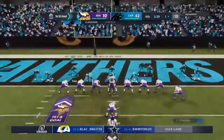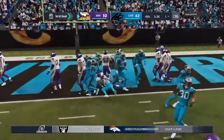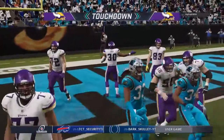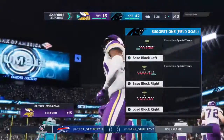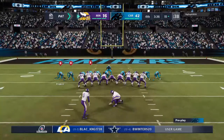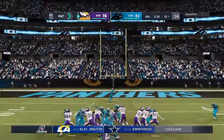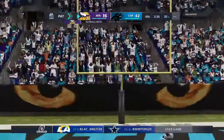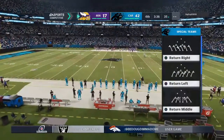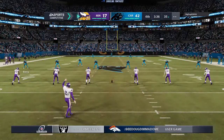Set the tone, defense. Let's go. Trying the power game with Ham. And he will take this one into the end zone for a Viking touchdown. C.J. Ham taking it in. And the Vikings are able to close the gap just a bit. And that will cut this lead down to 25. Makes the score Panthers 42, Vikings 17.